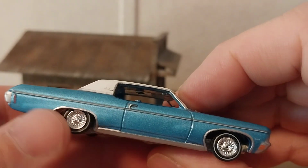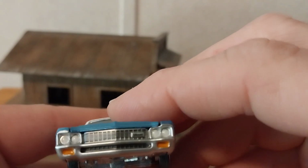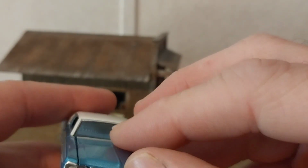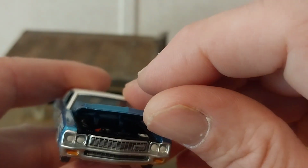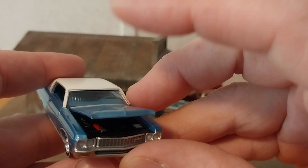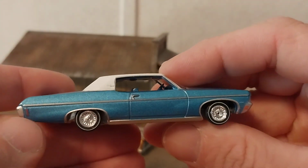Going around to the other side, as you can see, the rear marker lights are there. Front end details beautifully done. The marker light turn signals in the bumper, the cutout in the front bumper, highly detailed grille and headlights. Opening hood as usual. Not sure what it has in it, if it's going to be like a 454 or the 350, but definitely a V8. And as I said, it looks beautiful with the blue on blue and the white top. Looks really good.